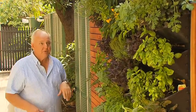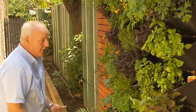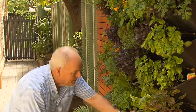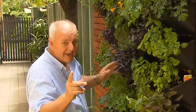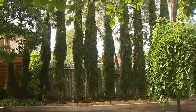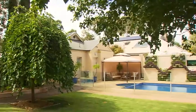But this is a beauty. Right opposite the kitchen window is a screen and a beautiful vertical herb garden. Thyme, coriander. Down here we've got a bit of sage, basil. And have a look at these chilies. They are beautiful, but it doesn't stop there. For additional privacy, they've planted a row of pencil pines and a magnificent weeping mulberry.